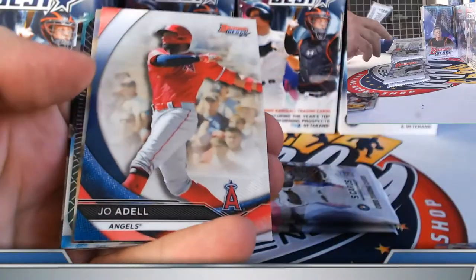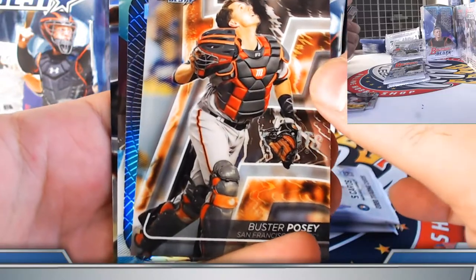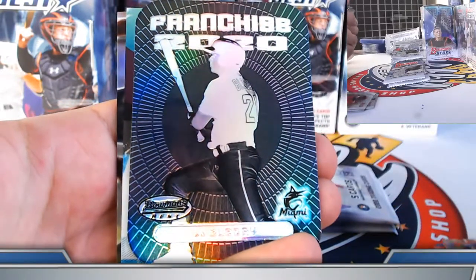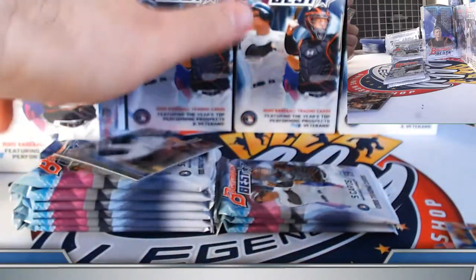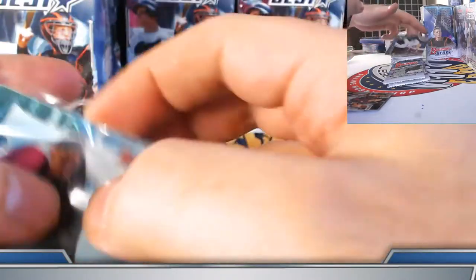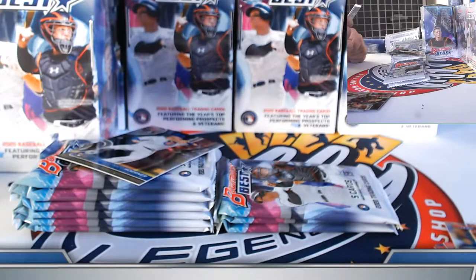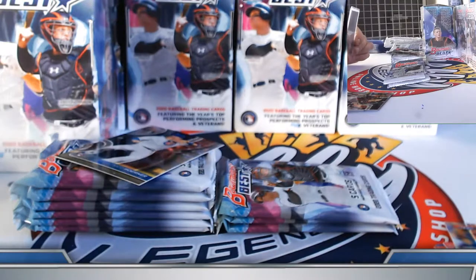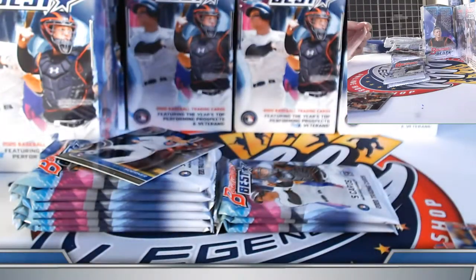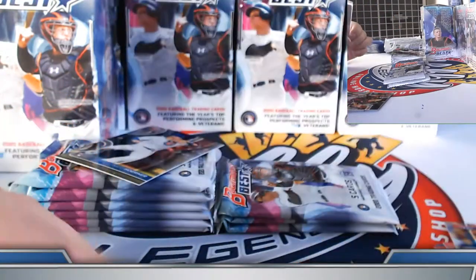Little appreciation. Autograph and our first inverse color die cut. J.J. Bleday. Put it on the board. Max Meyer. Well, he's making a charge. Anybody got a track on where Max Meyer's at? I gotta bet he's up in the 6-7 range by now. All right, congrats on this one. And nice on the inverse die cut, JJ Bleday.